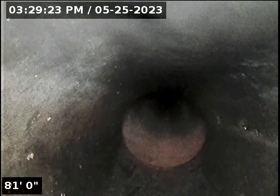Bell has not dropped. There's no root invasion. We'll now pull camera back. All material was ABS until line transitions to clay.